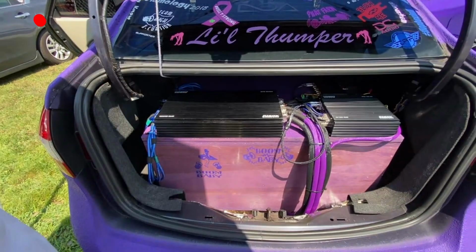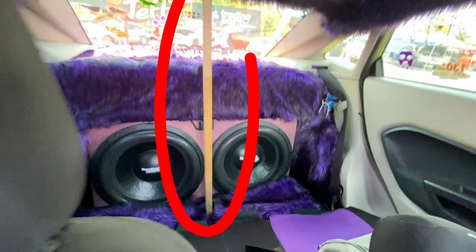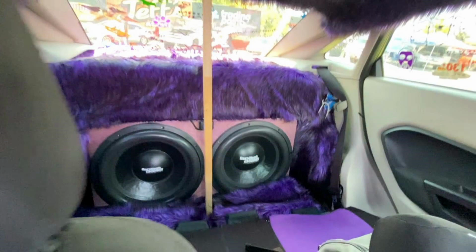So amplifier staging on top of the box. I didn't really get to see actually how the port was, but I'm pretty sure it was on the left side based on the demo video. You can see a lot of pressure coming off of that left side or right side, depending on how you look at it. And the way he has his roof braced, I'm sure that definitely helped his SPL score. It doesn't look the prettiest, but it got the job done.